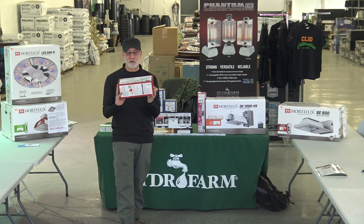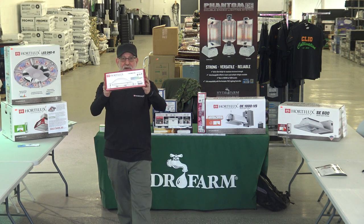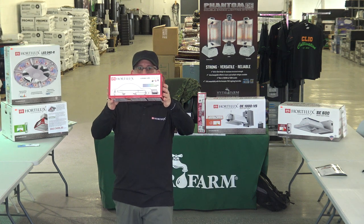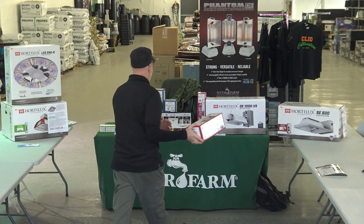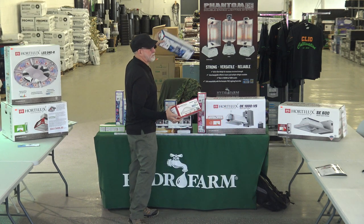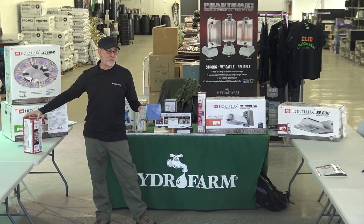But this is now considered Hortilux's best flower lamp. You can see our growth chart here. It is our best flower lamp, and pretty much equals our Hortilux Blue for a start to finish operation. So let's talk a little bit more about my Hortilux Blue.